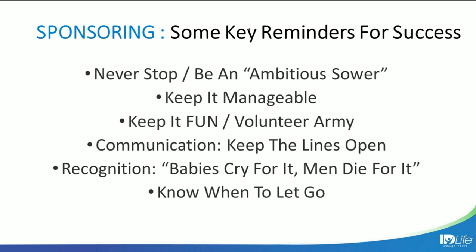Keep the lines of communication always open. And then recognition is huge. This is an area I'm even trying to get better at. Part of my own issue, just to be transparent, is sometimes I'm afraid I'm going to forget somebody, and so I err all the way on the other side by not recognizing anybody. But you've got to recognize people. Don't be scared to recognize. Babies cry for it, men die for it, as Lindsay Lebowski loves to say. And that's so true. We've really got to get out there and recognize our folks and keep them lifted up and always say great job, and notice when they rank advance and things of that nature, okay?